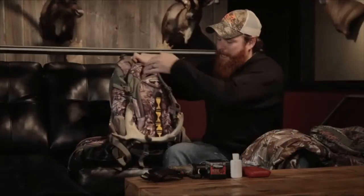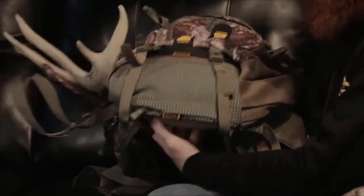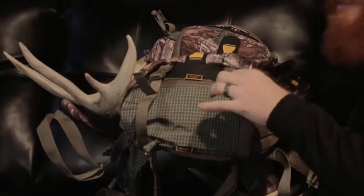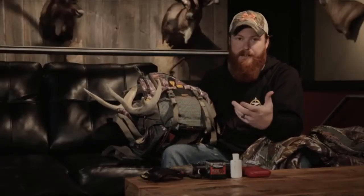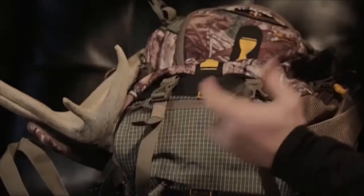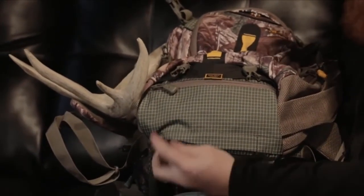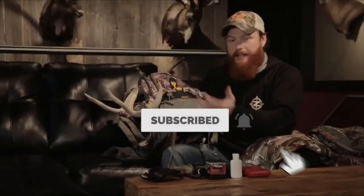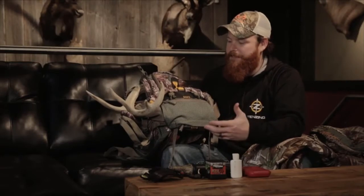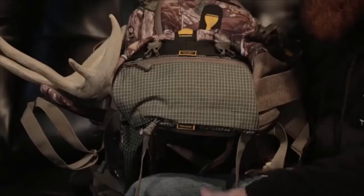Another great feature to this pack is the bottom. Let's look at the bottom of the pack for a second. Down here on the bottom, we've got two compression straps right here that are gonna be for attaching extra gear. Maybe you take your jacket off on the way to the stand. You can simply unclip these right here, quick and easy. Unclip those, roll the jacket up, slide the jacket in there, clip it back on. That way you're not stuck trying to dig it out of the pack during your hunt or while you're sitting on stand. You simply unclip those, bam, your jacket's ready to rock and roll.